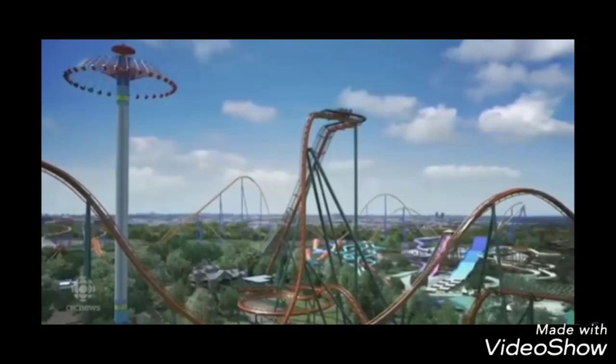Honestly, it may be the smoothest transitional dive coaster we've ever seen when it comes to transitioning from one element to another. I firmly believe that this could quite possibly be the best transitional dive coaster in the world. Best dive coaster in the world by far. I tell you, this is going to kick Valravn's ass.